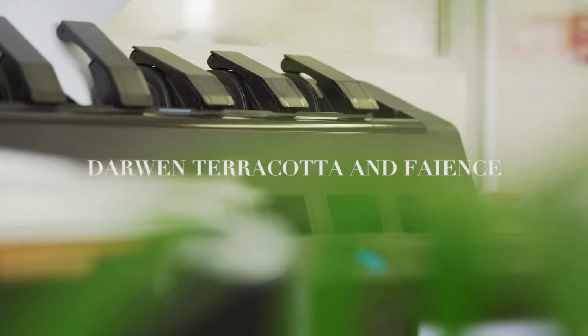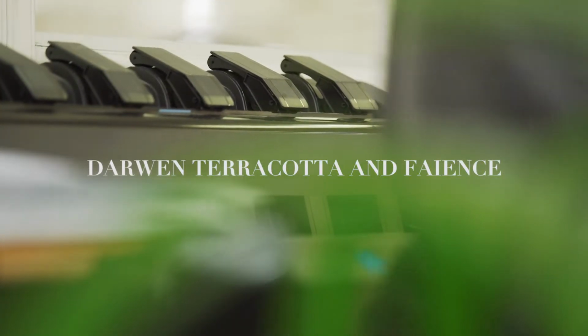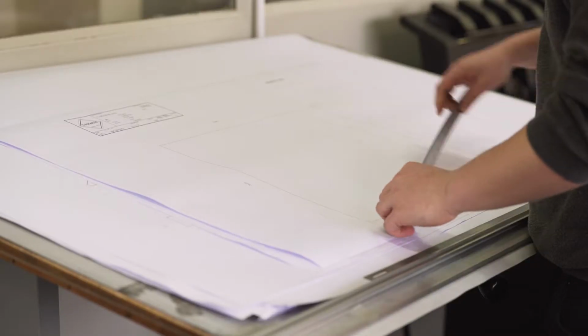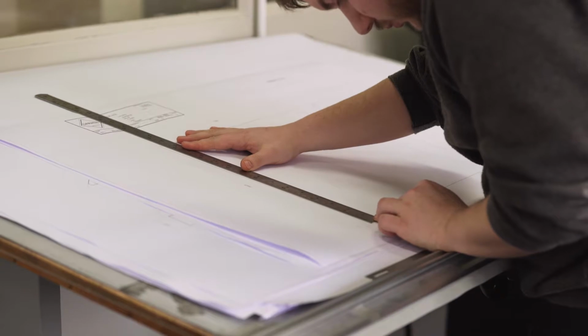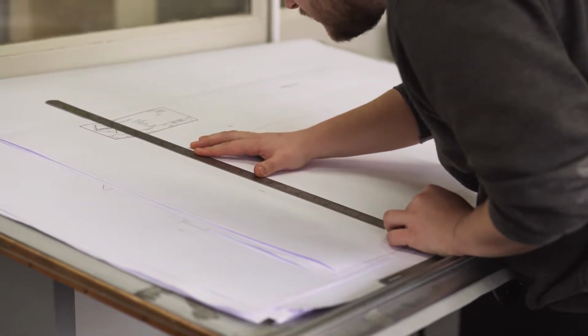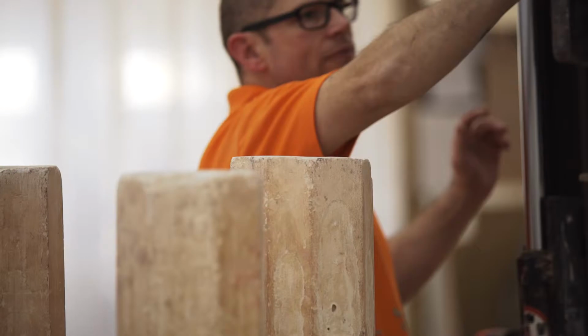We're the only UK company of any size actually making handmade terracotta and faience. Nowadays, architects, designers, they want to see more craft in their projects. They are very keen that the supply is from the UK as well.